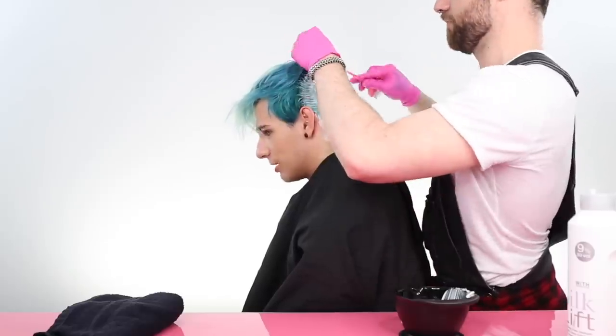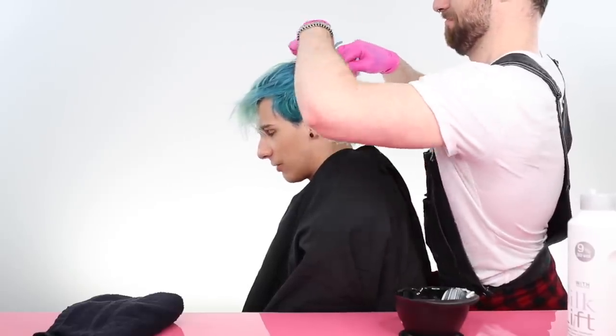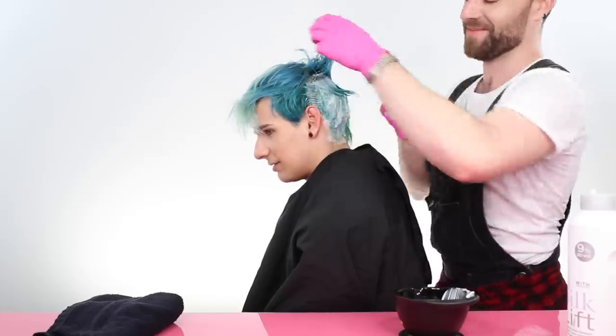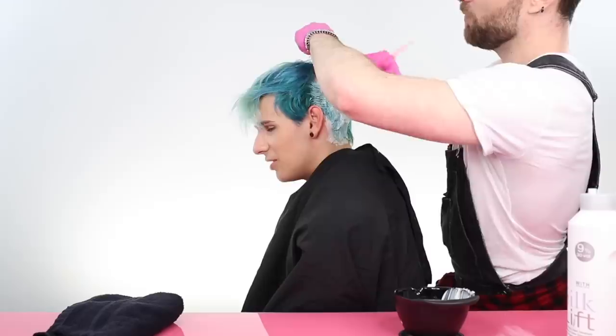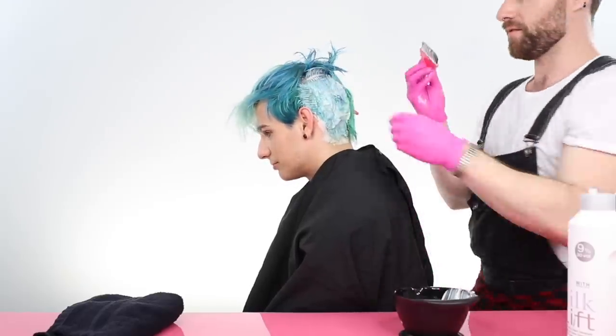I feel like it's gonna be really blonde. It's gonna be like the same as last time when we got you such a pretty blonde. I'm scared to color it again. Well, the good thing about doing pastel, it'll come right out.